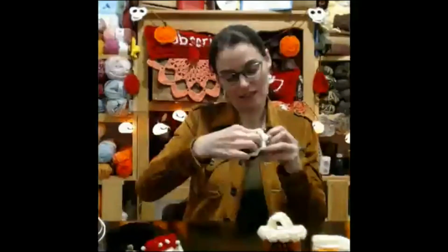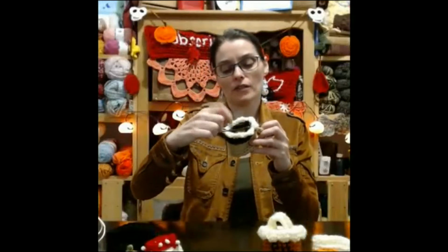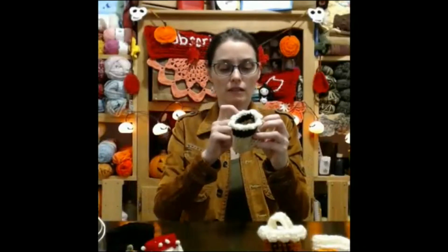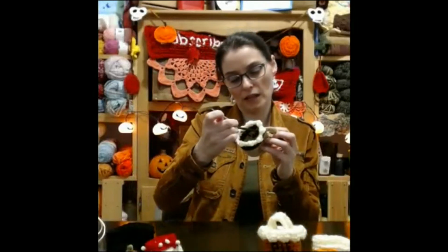I want to fit all of the letters in, but I want to give them all at least the spacing of a single stitch to work across. And there's only 5 stitches across the front of the bag. So I have to curve a little bit into the end. But that's not the end of the world. I'll show you what I mean here in a second.